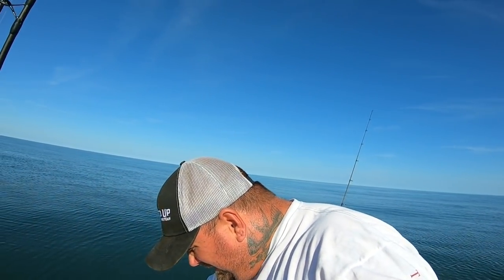Alright, guys, well, we made it offshore real late in the afternoon. It's 2 o'clock, so we got here about 2 o'clock. We did some stuff inshore. Didn't have any luck, so we came out here. We're using live shrimp on the bottom. Hopefully, we'll catch some lanes, some mangoes. Never know what we'll get, so we'll see what happens, guys.